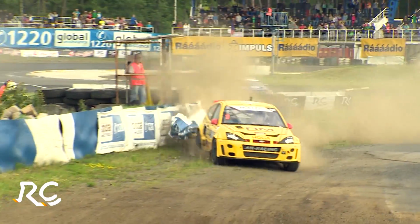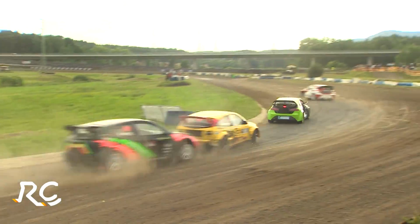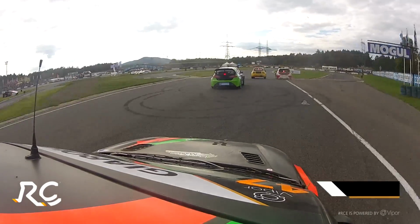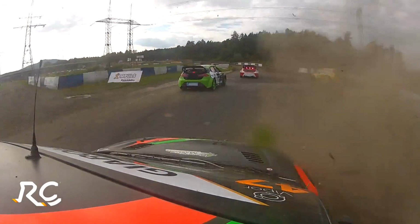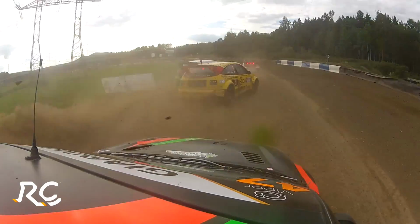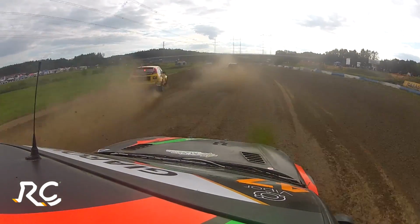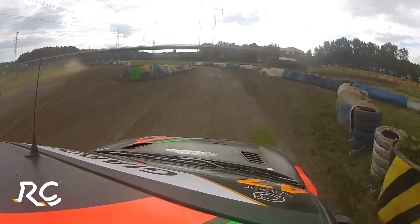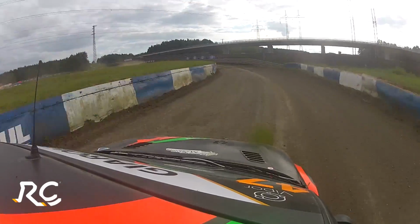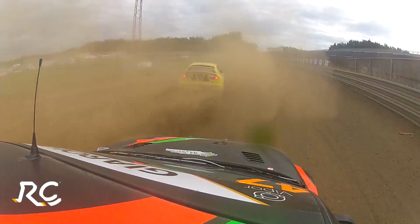We'll look again from the outside. As Höller tries to regain the lead, he clatters into the green Seat of Ron Snook. And Christian Girolo runs into the back of him. On board with Girolo. See the yellow car clashes into the barriers, hits the Seat. And they're all still going as Girolo runs into the back. And the yellow car out in the dirt. Now it's mayhem. Girolo dives in to take his Joker lap. Maybe not a bad idea to try and escape all that carnage.